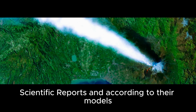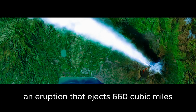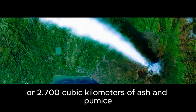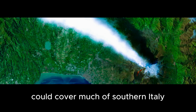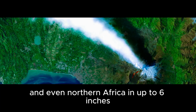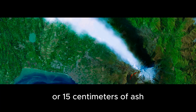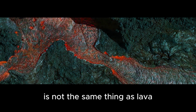And according to their models, an eruption that ejects 660 cubic miles or 2,700 cubic kilometers of ash and pumice could cover much of southern Italy, parts of the Mediterranean and even northern Africa in up to 6 inches or 15 centimeters of ash. Ash, by the way, is not the same thing as lava.